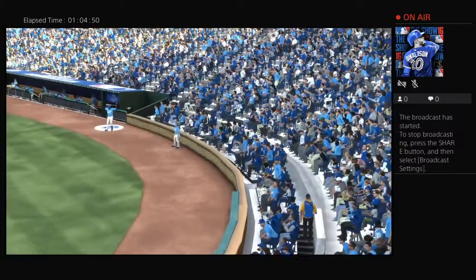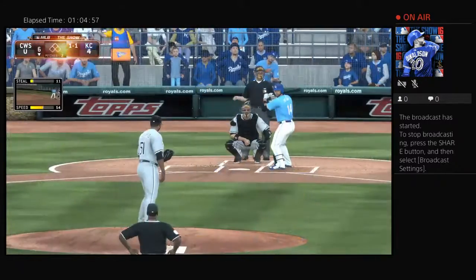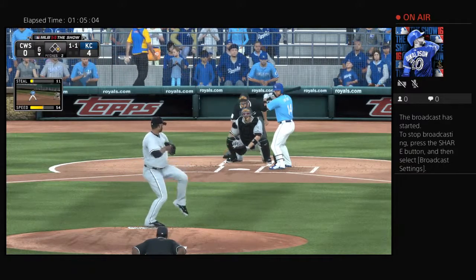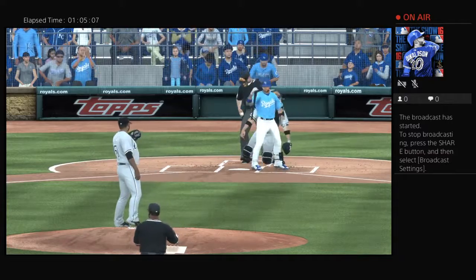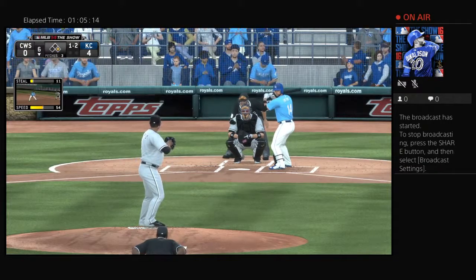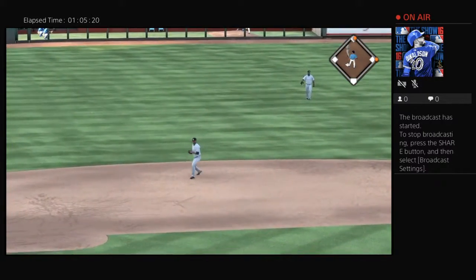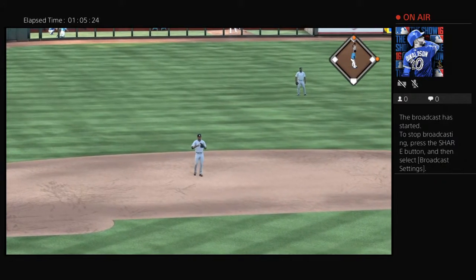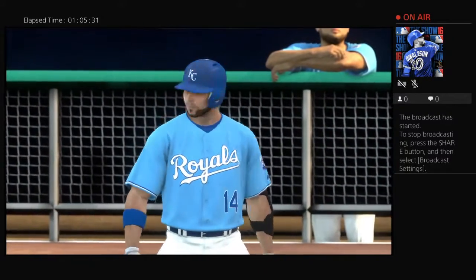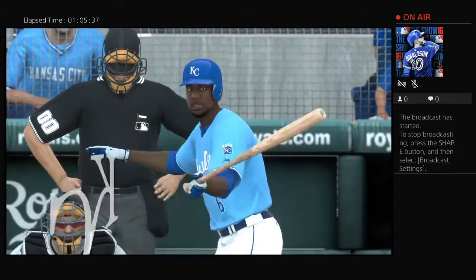He's running towards second. Fouled back. Here comes the 1-1. And he'll just fight this one off as it's chopped foul. And this is lined into left field, and that'll get down for a base hit, his 2nd of the afternoon. And the runner will hold at second, so 2 on with nobody out. Lorenzo Cain will stand in. He flew out his last time up.